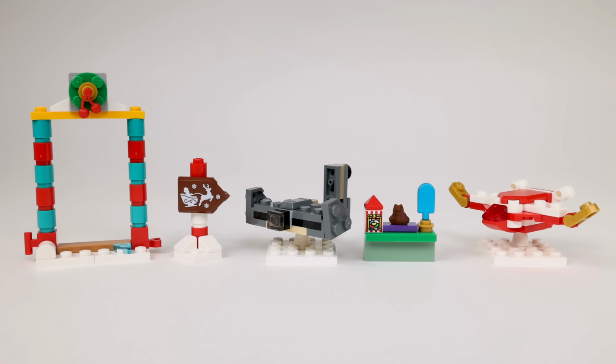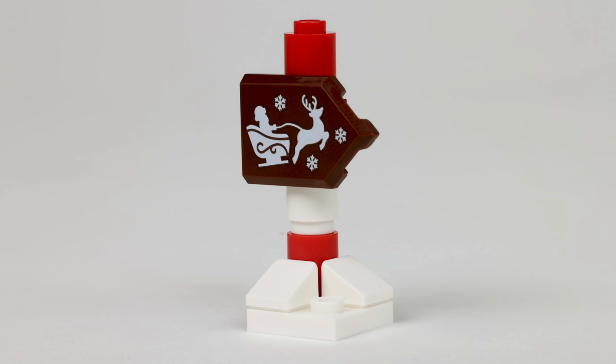But not before we find out which gift gets a bonus point for Festive Gift of the Day. For me this is a no-brainer, and LEGO City get the bonus point.